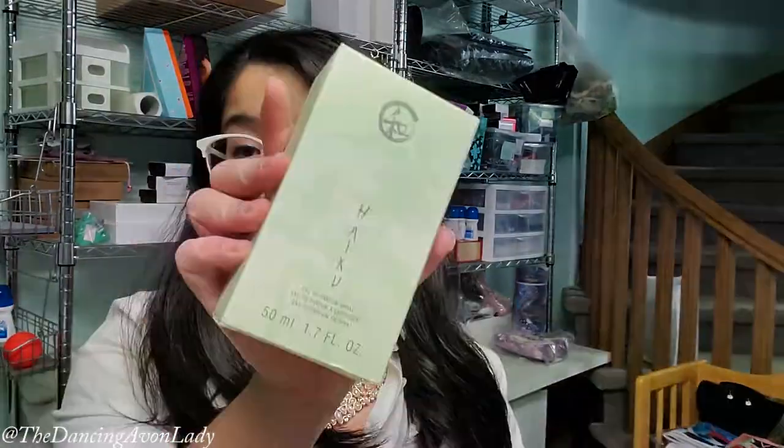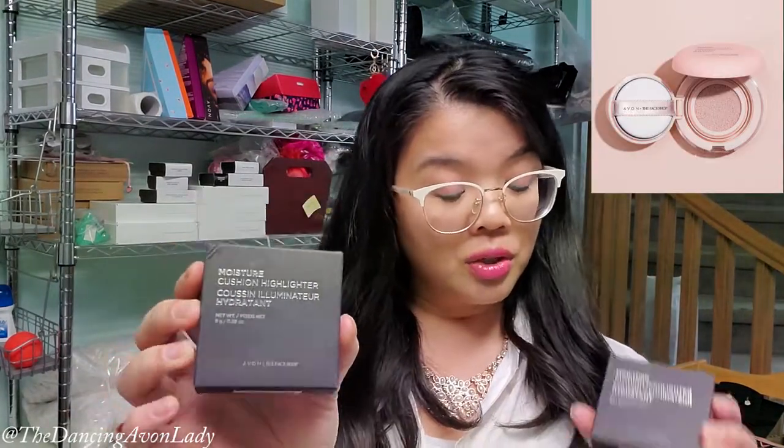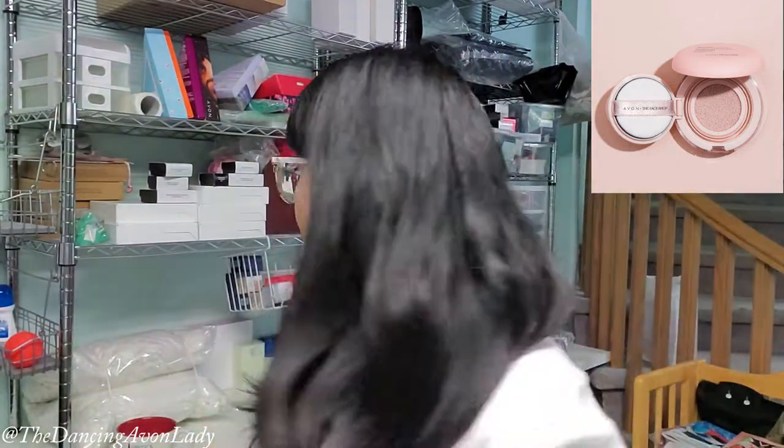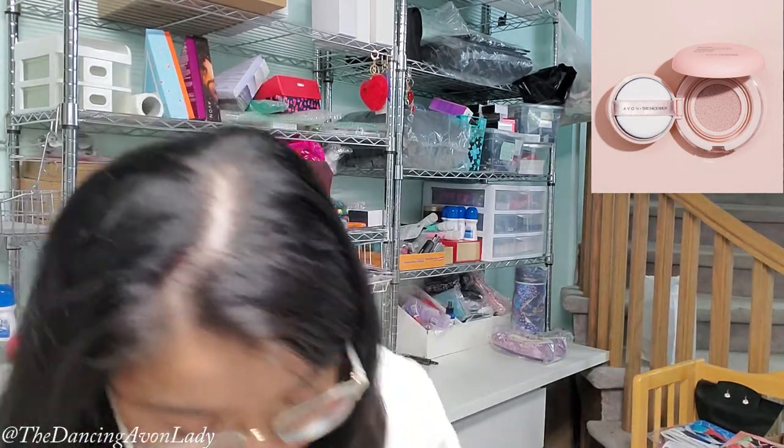Moving on. We have a Haiku fragrance. We also have a cushion highlighter. Two cushion highlighters? Oh, I guess I had 2 cushion highlighters. These things are so fun to use. I love cushion makeup. I am a believer in cushion makeup.